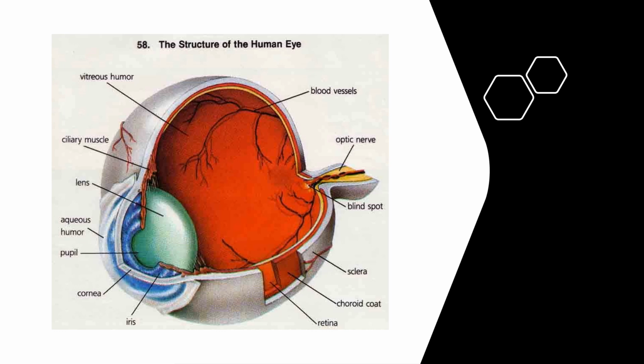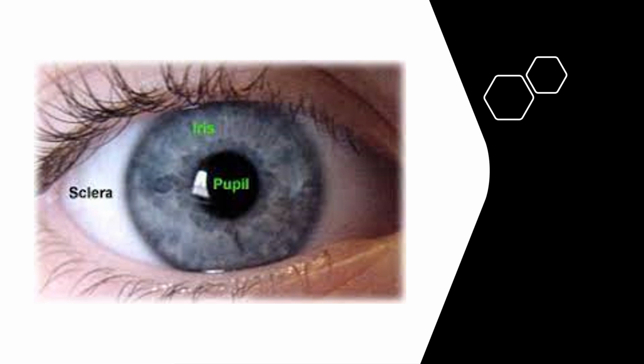The sclera is the outermost layer of the eyeball. This white, fibrous connective tissue is responsible for keeping the eyeball round and protecting the eye from injury. The sclera is covered by conjunctiva, which lubricates the eye. Muscles also attach to the sclera to move the eye.